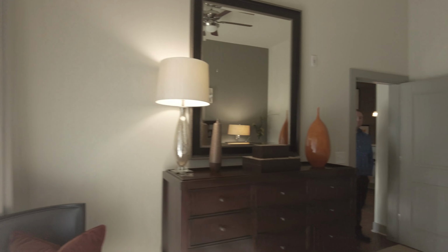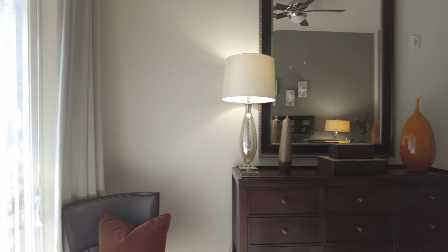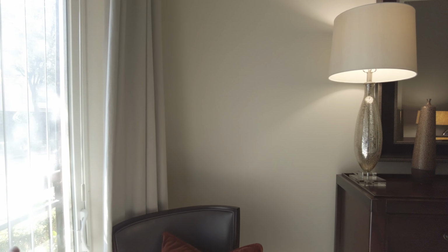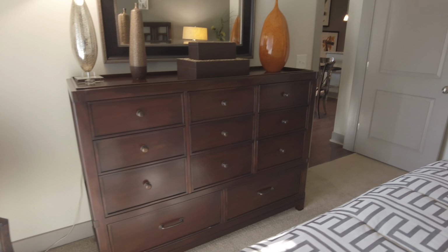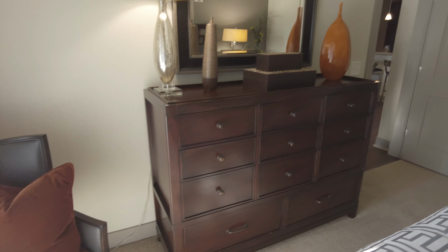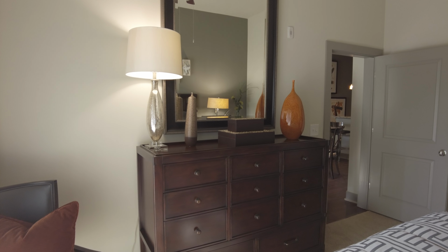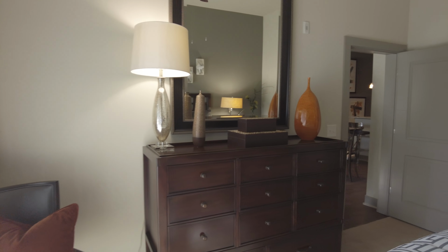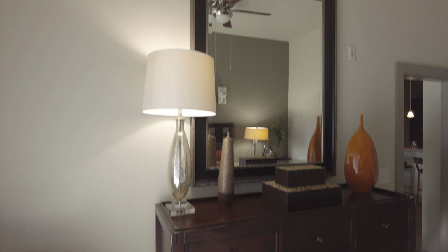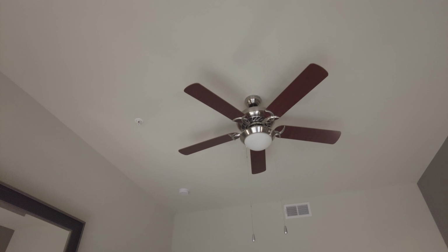Also, you do have this wall over here. There's nothing preventing you from pretty much using this whole wall for space. So you've got a very large dresser. This is an imposing large dresser, but frankly, because the walls are so tall and you've got so much space here to work with, it works. So you really could put almost anything over here. And then you've got this beautiful mirror, and there's your ceiling fan.